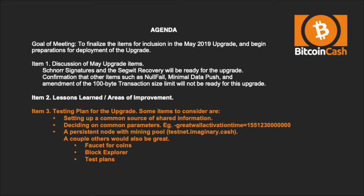Perhaps the bitcoincash.org GitHub would be a more suitable place for this. Would one of the pre-existing work groups be a good place for communication? These are somebody's notes. I think they're Antony's notes, but I think maybe we'll just get Antony to start talking a little bit about the testing part and go from there.